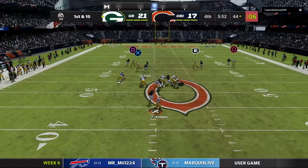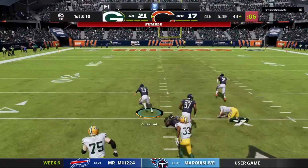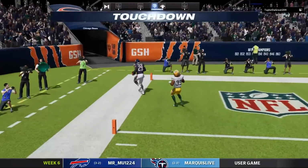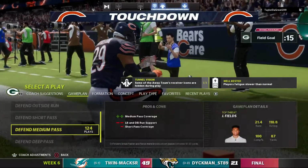On 1st down, Rodgers. Oh, no, he lost the football. And this is picked up by the Bears. He's at the 30. 10, 5, and they bring this one back. A fumble return for a Bears touchdown.